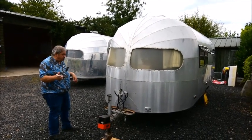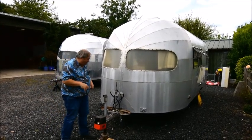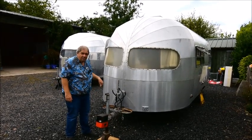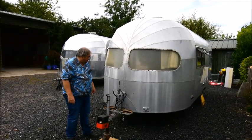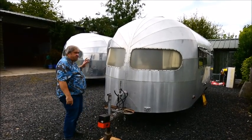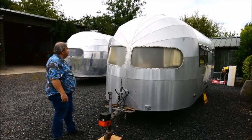But anyway, what I want to do is show you around the back in a minute, but one thing I do know about US caravans is they had electric braking. They didn't have an overrun system like in the UK and in Europe. They had electric brakes, and that was quite interesting. Strangely enough, it is on a single axle as well, and it's a fair old size of caravan to have on a single axle.